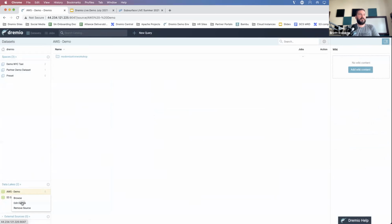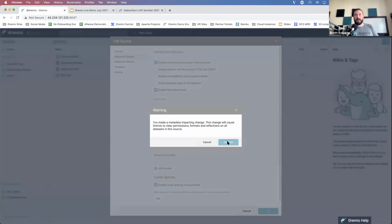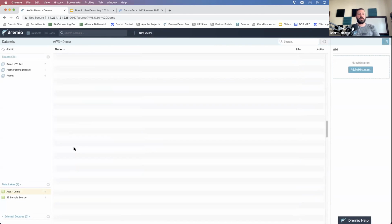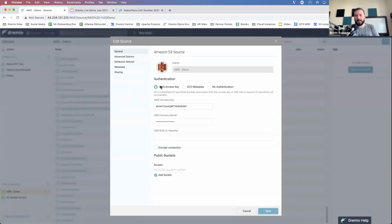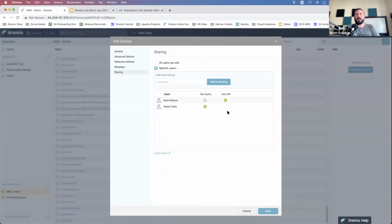Okay, interesting. If I actually went into advanced options and removed that whitelist of that bucket, you can see a connection to S3 has all the different buckets that we have. In this case, it's the Dremio FE field team. So I'm going to go back in here. Rob, you don't need access to all those buckets. For this specific demo, yeah, please don't. For this specific demo, I'm going to go back in as someone who's setting this up for you. I'm just going to whitelist the one bucket that you do need, which is modernization. And then I'm going to make sure that you can query. I don't trust you too much yet. So you can't edit it yet, but you can query it. And I'm going to save that.